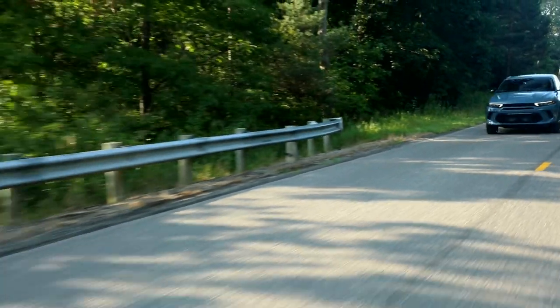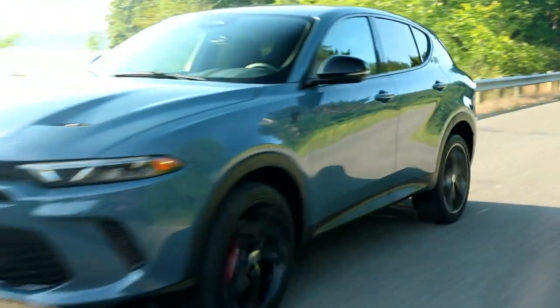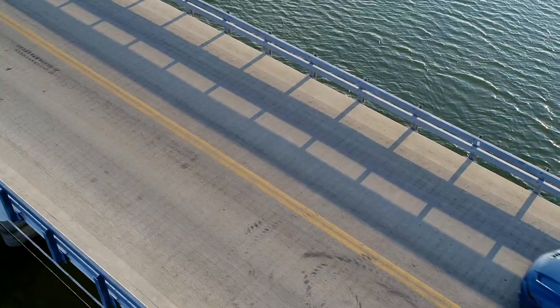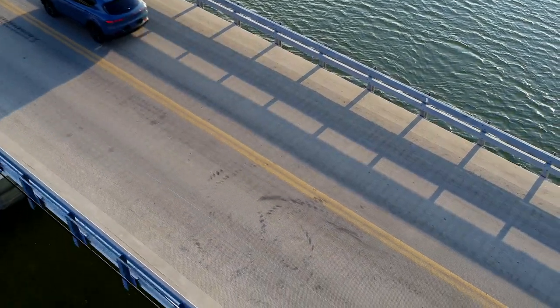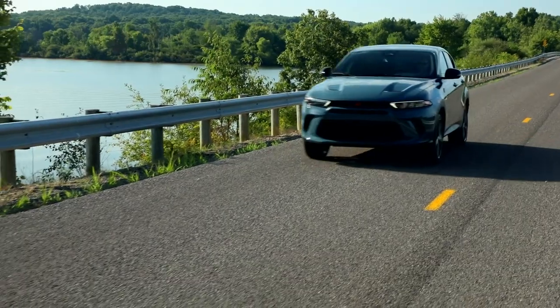I'm just excited to see Dodge offering something that isn't a Challenger, Charger, or Durango. They used to have the Dart and various other models, and then that all evaporated, so it's really nice to see Dodge again offering a few more models here, and so that's great.